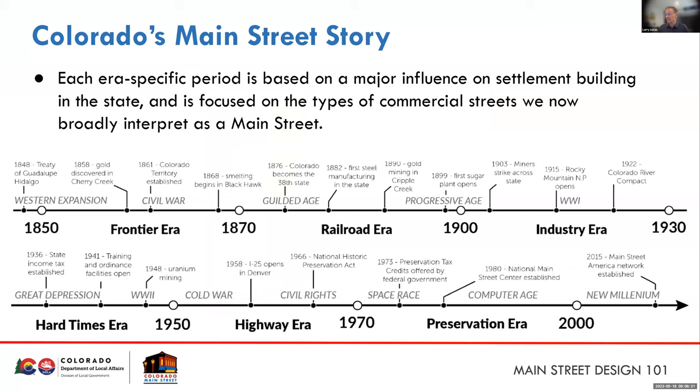This is a slide we worked with a Masters of Urban and Regional Planning student that developed this timeline for us about Colorado Main Street development. And we're going to be studying it from about statehood all the way through the current era. This is essentially just a timeline. Like I said, you can reference this later.